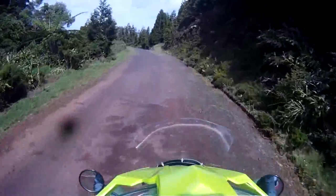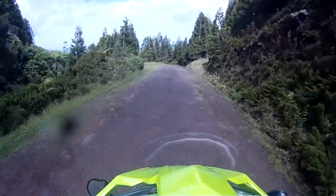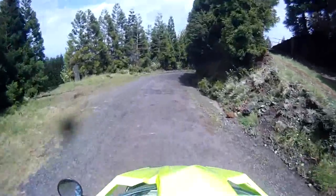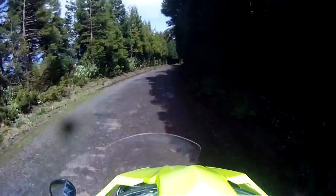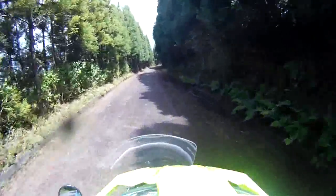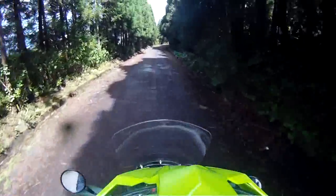And yeah, the road started to peak and then start down. So this got a little precarious in spots.